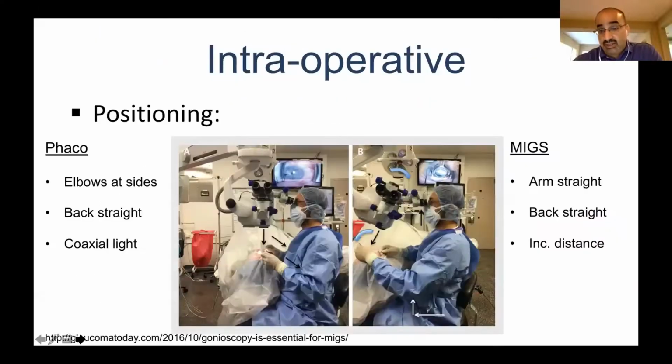And this is what it looks like. On the left-hand side, cataract surgery alone. Right-hand side, you're doing a combined procedure holding a gonial lens. So the ergonomics are certainly different, and it's something you want to be comfortable with before your first procedures.